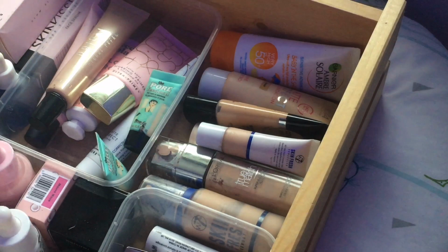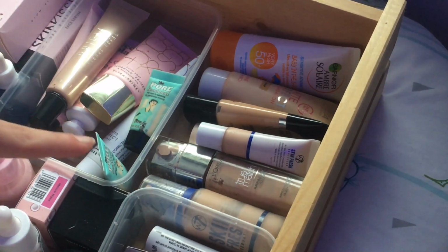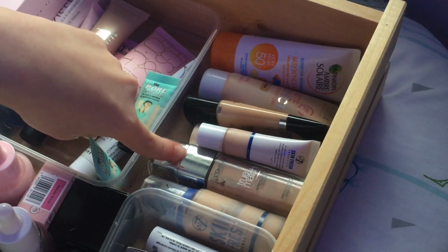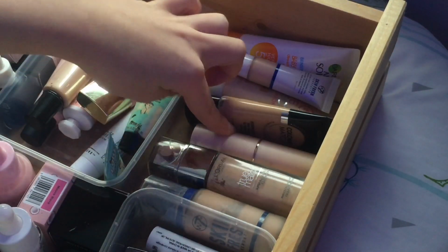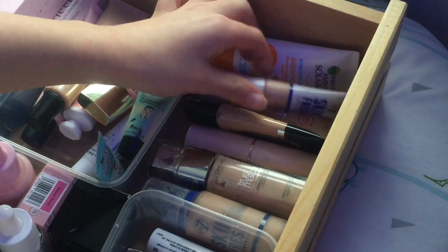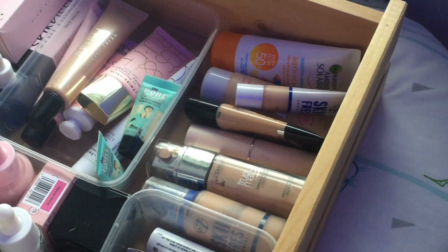At the back here I have all of my foundations. I've got a W7 one I don't actually use, I just don't want to throw it away. Then I have the L'Oreal True Match one, which I really like. And I have the Revolution Stick one, a Collection one, an MUA one, and another W7 one. I have some sunscreen because I use that as a primer in the summer.